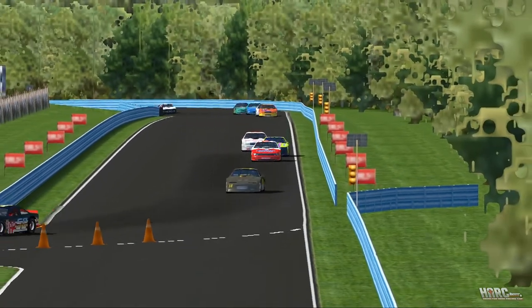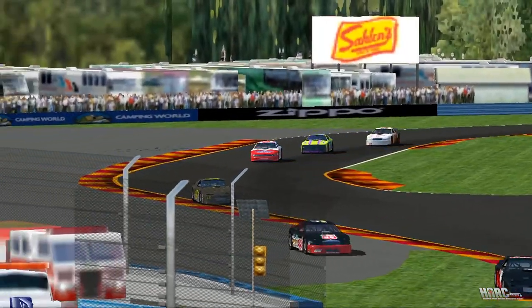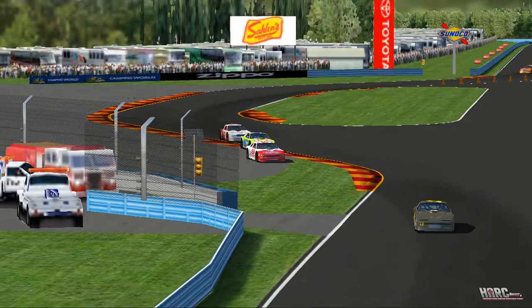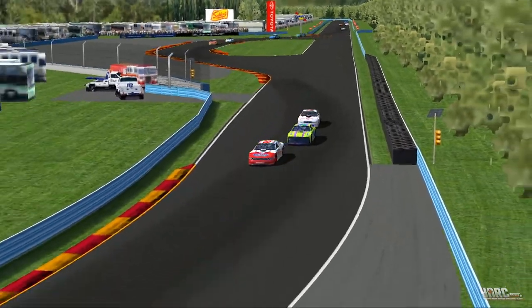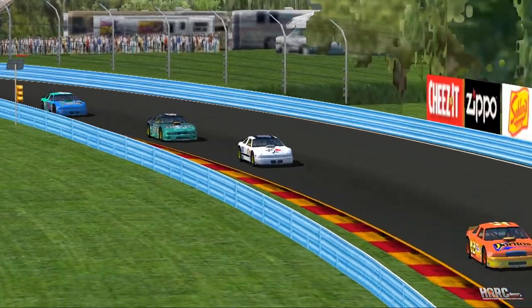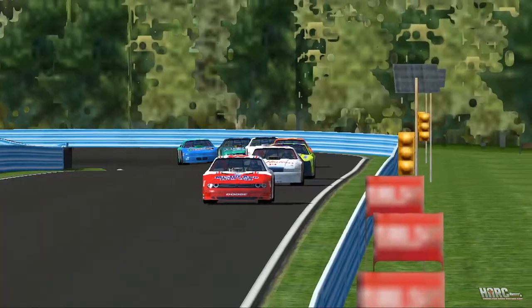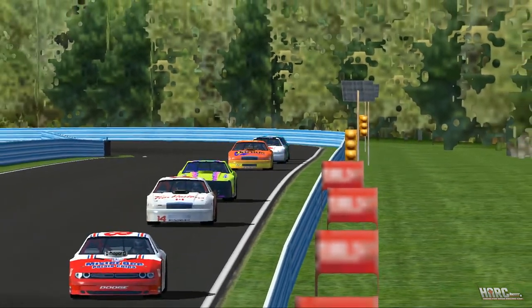Couple of good drivers up in this top 10, but we have a couple of underdog drivers sitting right ahead of them. You see these drivers in the bus stop area ignoring those track limits. They've been able to cut it very close to the grain.